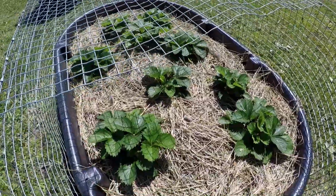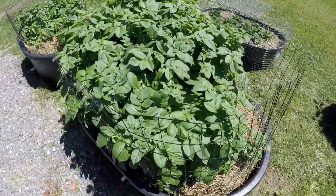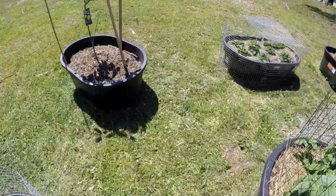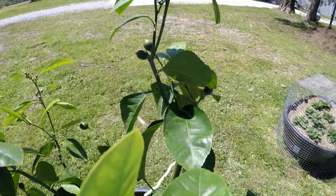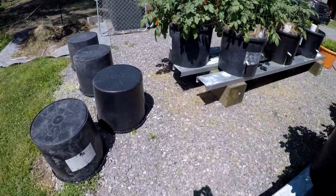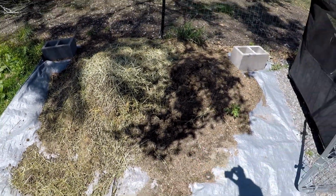Also got our strawberries, they're doing good. I actually picked a handful the other day. We got two of these containers with strawberries. Idaho potatoes are doing good. And our lemon tree's doing good. Actually starting to get a few lemons on it. That's kind of it for the garden so far. Got our first batch of good manure, which I'll show you the makers of that here in a minute. That's our new addition to the farm.